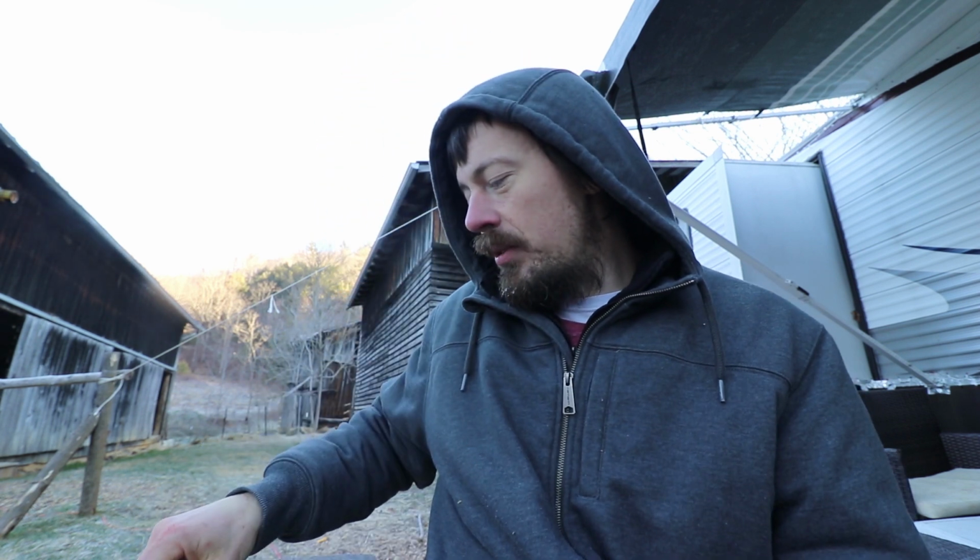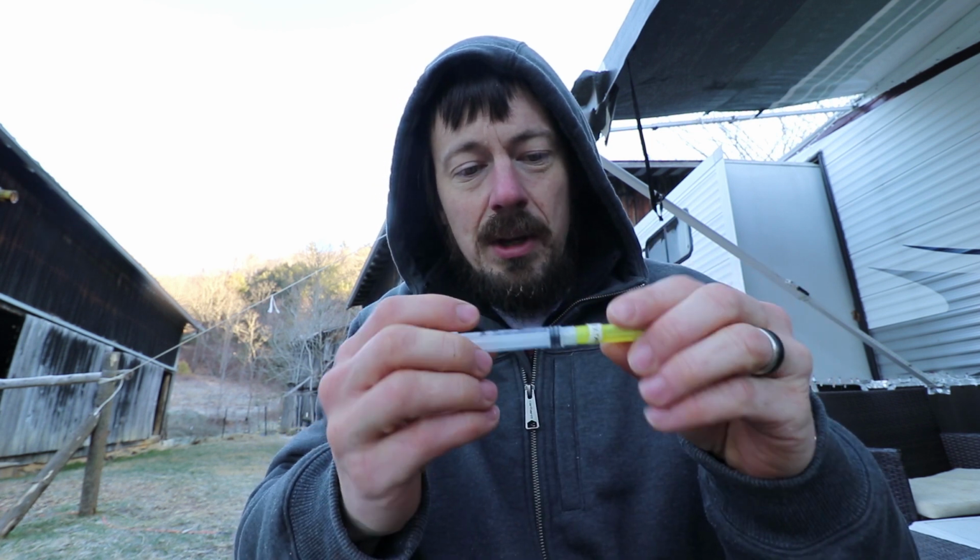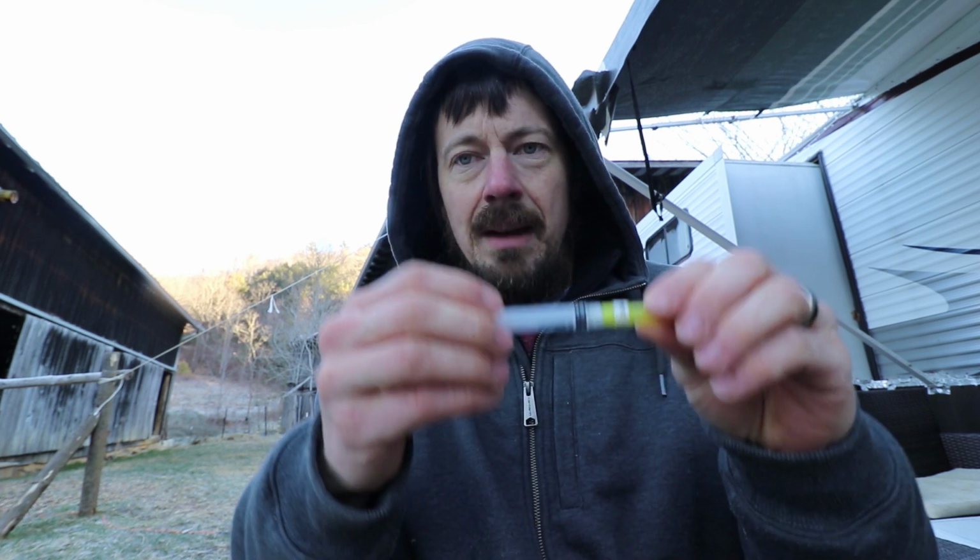So this is going to be a short video. I'm going to show you a few things that if you find them, you should never touch them. I have a collection of syringes here. This one was used actually to give a cow or a goat an iron shot. I'm going to show you what this looks like.